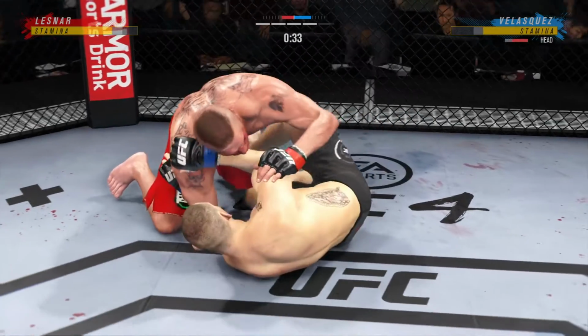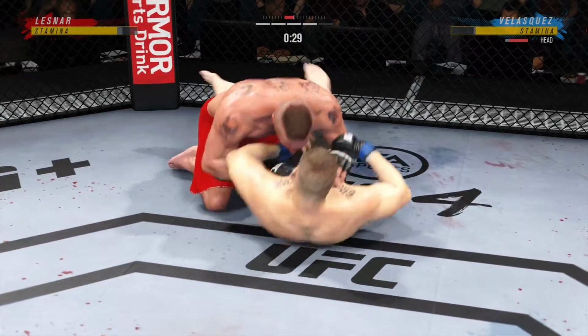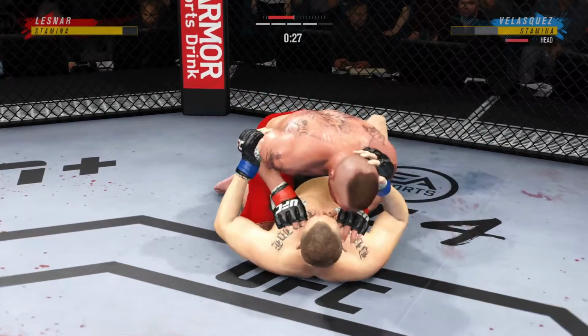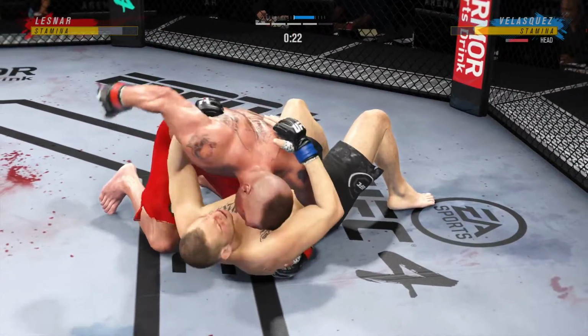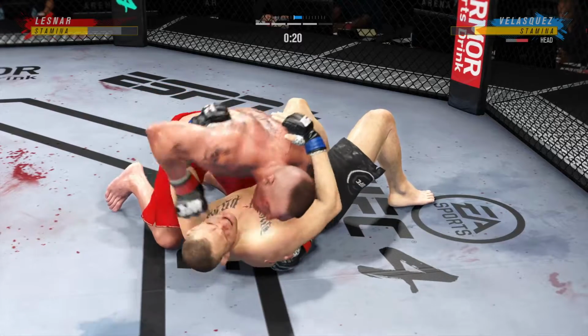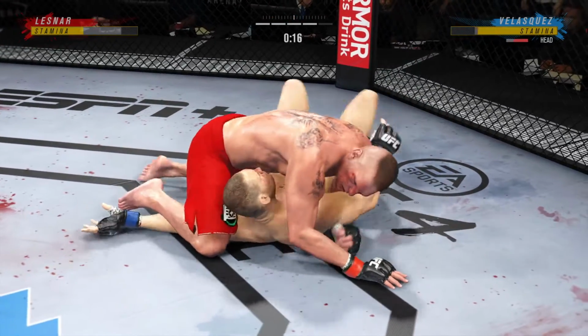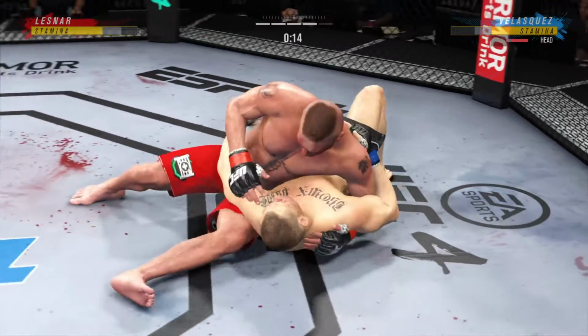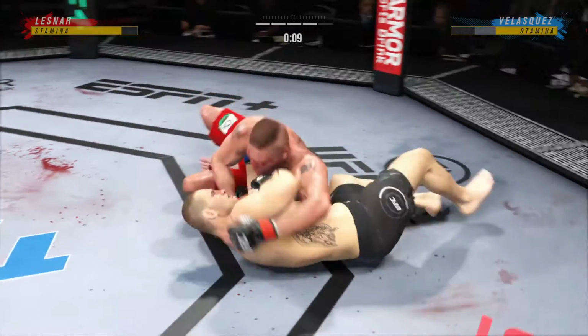Velasquez's lower jaw is extremely swollen now. Oh, these are some serious punches from the top here. He's continuing to maintain good posture and making these strikes. He's doing a really good job watching the knee up and making him with the count while not putting himself in danger. I love watching this guy move on the ground. Another nice transition there. Such a high-level grappler. You don't see that very often.